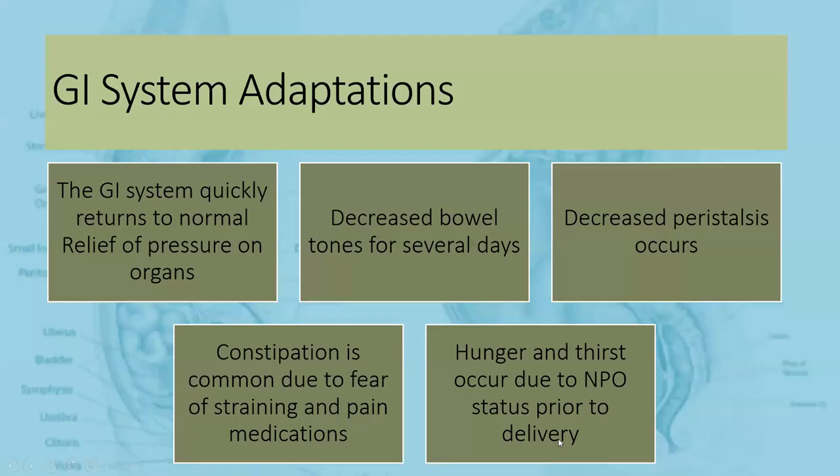Her GI system is going to have some adaptations. Now she has a lot more room. There's relief from the baby, with no more pressure from the baby on the organs. We might see decreased bowel tones for several days, but if she's had a vaginal delivery, maybe not. There is decreased peristalsis, and that's related to her delivery type. So if she had a cesarean section, that will decrease peristalsis. If we're giving her narcotic pain medication, that will decrease the peristalsis. And then the hormones contribute to decreased peristalsis.